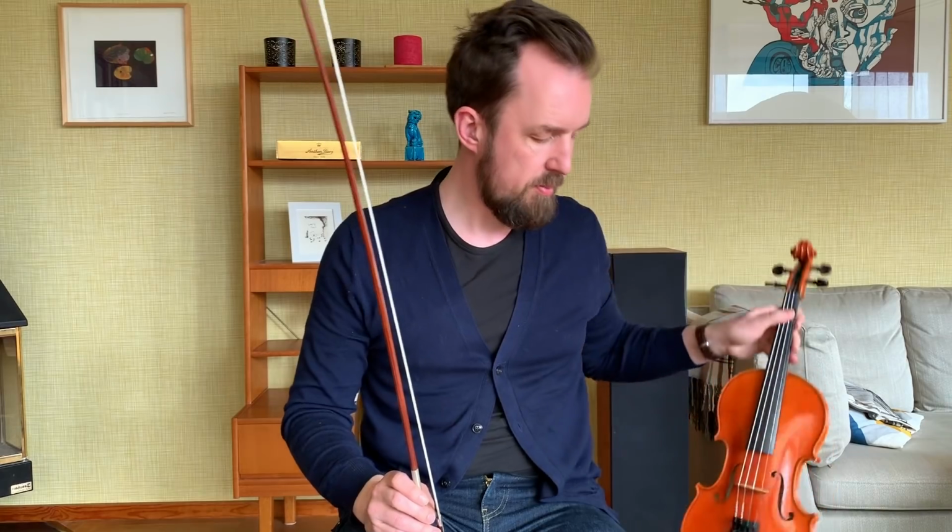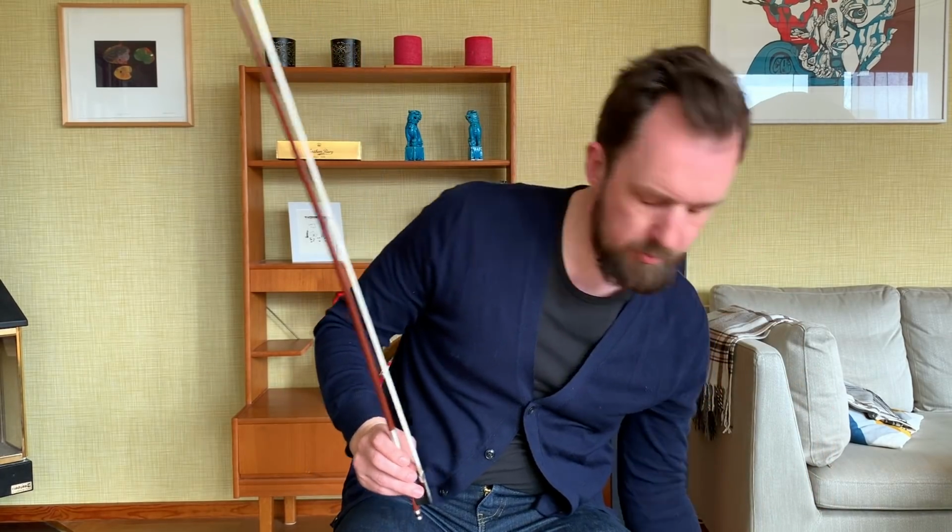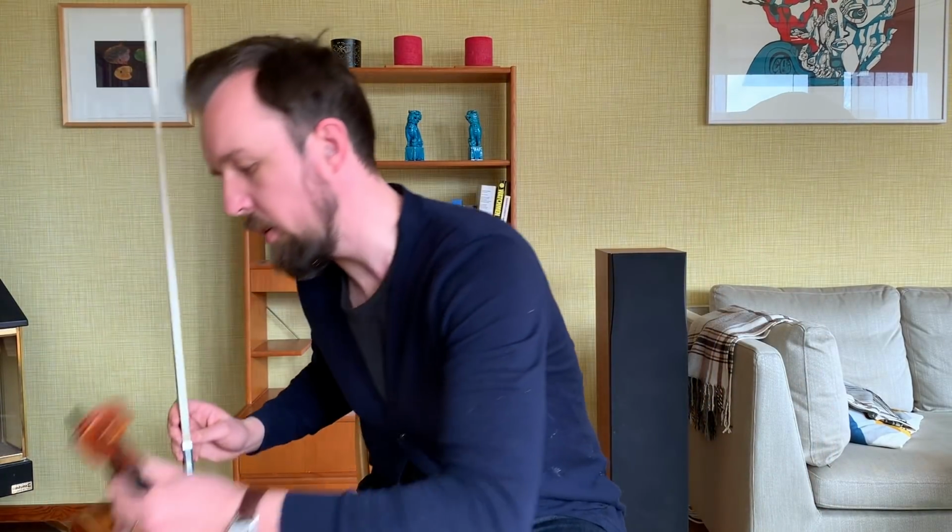So this was the first violin, 50,000 or 100,000 Swedish Kronor. And this is the second violin.